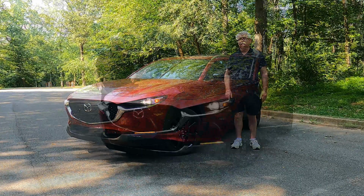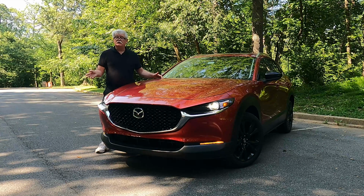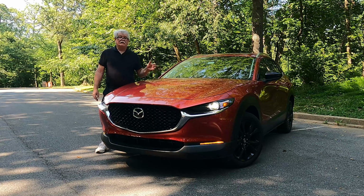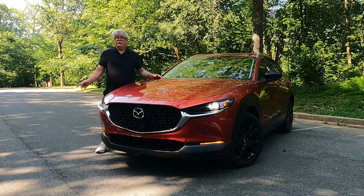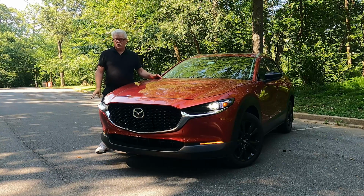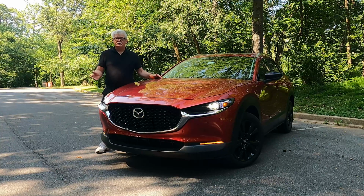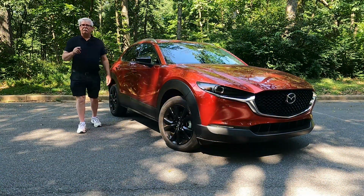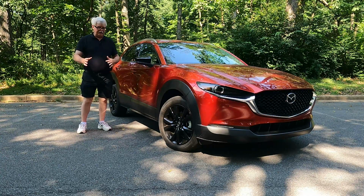Let's have a look. Mazda is known for its intelligent cars for intelligent people, since back in the day of the 1970s with the rotary-powered engine vehicles. Now here we are in 2021, and all-wheel drive SUVs and crossovers are all the craze. Is this a crossover, or is this Mazda's smallest SUV? Well, let's take a look at it.